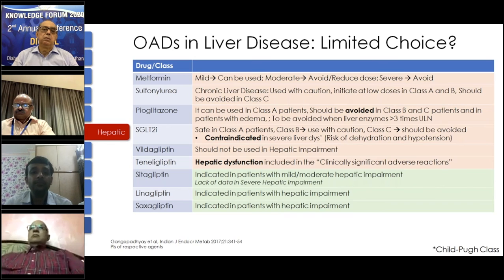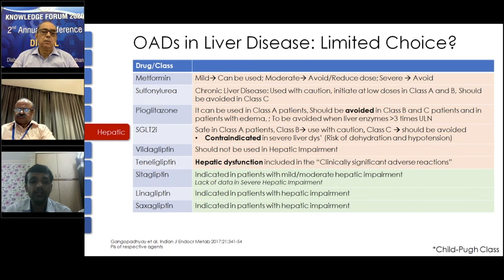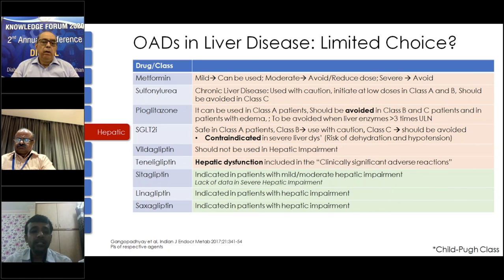What is the effect of gliptins on the liver? Compared to other drugs, one gliptin is not used in hepatic impairment, as hepatic dysfunction can cause significant adverse reactions with it. But sitagliptin, linagliptin, and vildagliptin can be used as far as hepatic impairment is concerned. But in severe hepatic impairment or severe Child-Pugh advanced disease, they have to be avoided.